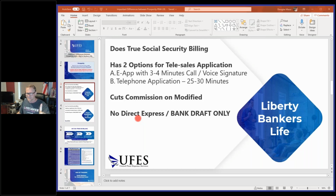Now, I started this, and I apologize for not finishing the thought. Prosperity, they're going to draft that payment, and then they're going to pay you. And this is what's important. This is what you need to decide on. They're going to pay you a few days after they draft that payment. So if your client gets their money on, let's say, the first of the month, the first comes, they draft the payment, then they're going to pay you. Liberty Bankers Life and Royal Neighbors will actually pay you on approval. So if you make that sale today and it gets approved today or tomorrow, you're going to get paid within a couple of days. So that's some main things I want to bring to your attention.